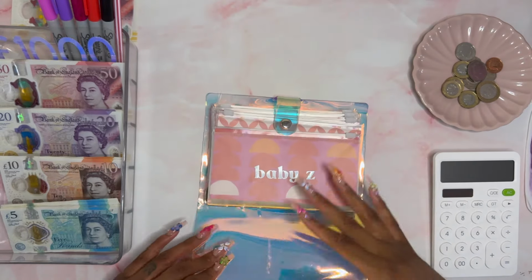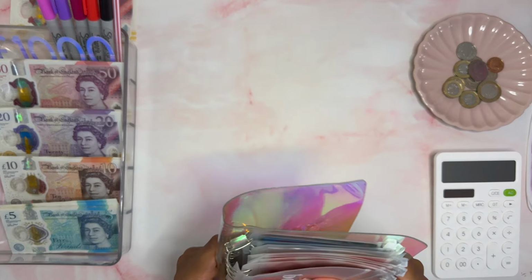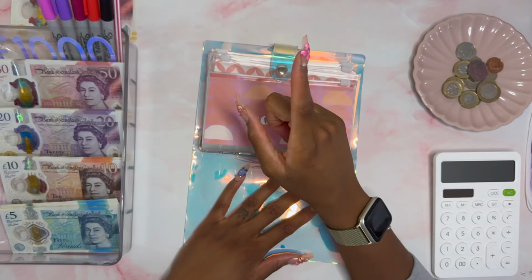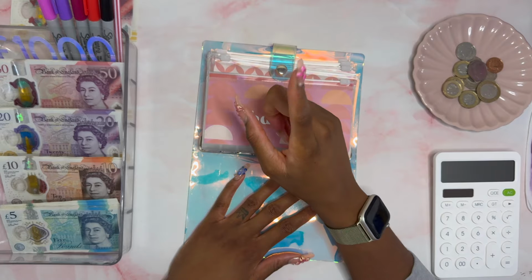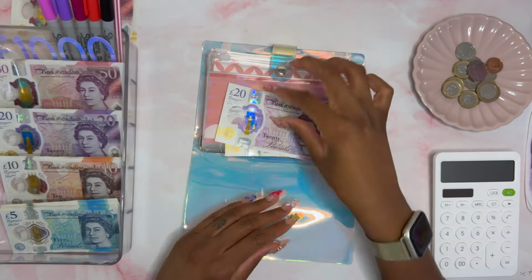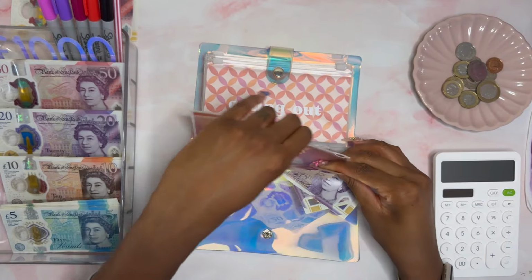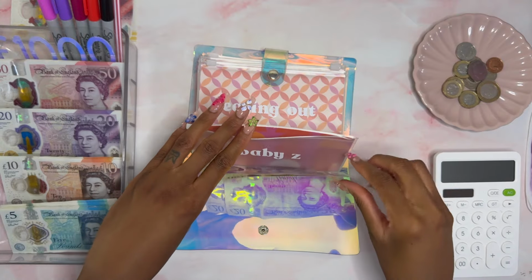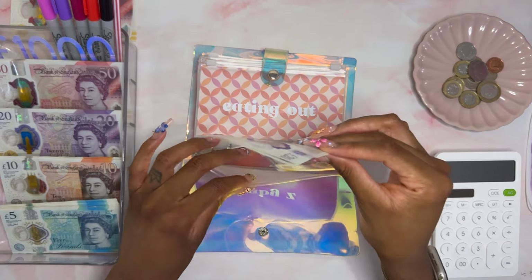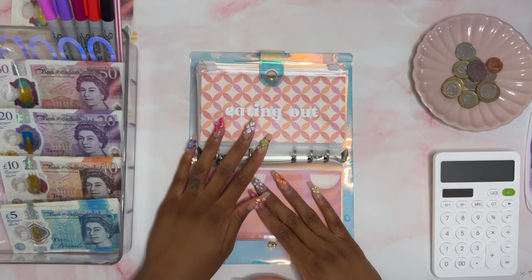because yeah. All right, so the baby has nothing. I've been spending a lot of money on the baby recently, so usually he gets 50, but today he's gonna get 40 because I bought him some books over the weekend. So I'm gonna put £40 in here. I bought him, all of a sudden he's really into Peppa Pig, so I bought him a Peppa Pig book and a Bluey book.